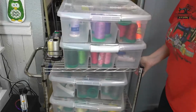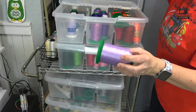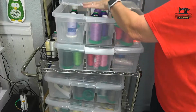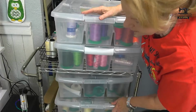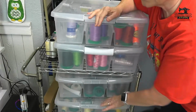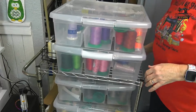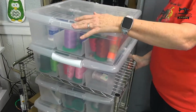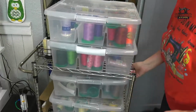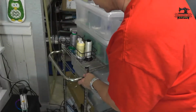Okay. These containers hold cones of thread. Giant cones. A friend of mine I worked with, her mother is a quilter. This was back when I was still working, which I retired from in 2020. Her mother got all of this from a lady who went into a nursing home. She was an embroiderer.